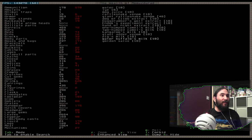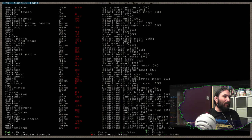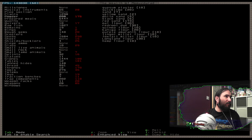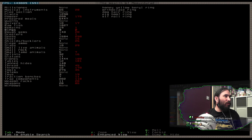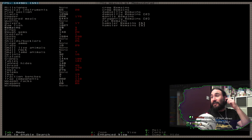Interesting. Logs, meat, mechanisms. We've got a lot of meat. Oh my god. I think it's mainly meat we bought. And then, of course, this final page, got some powders, good. Got some gypsum plaster, that's nice. Raw fish, good. Remains: crow remains, damselfly remains, mantis remains, dragonfly remains, rat remains, and two different types of hamster remains. Nice. Very nice.